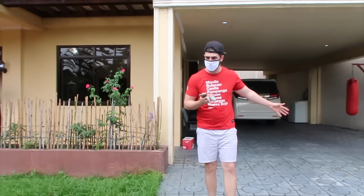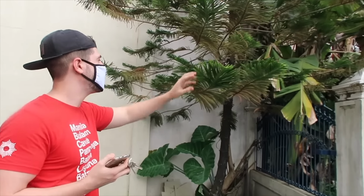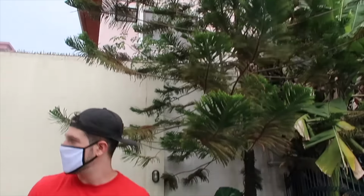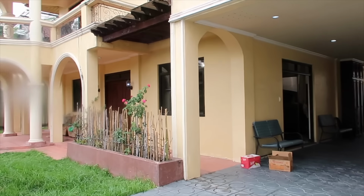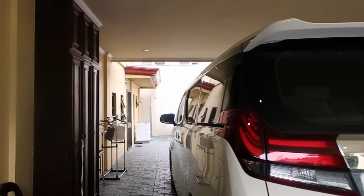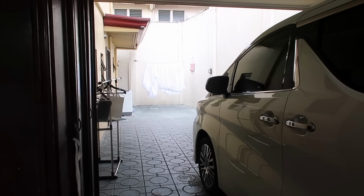The garage here is so big, so spacious. There's even pine trees in here, which is really nice. I like the way it looks. The garage is spacious. It would fit like, I guess, four cars. Four cars garage. So this is all garage here until the end? Yeah. Okay, so that's a garage until then.